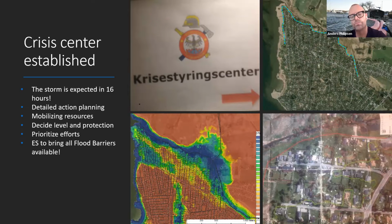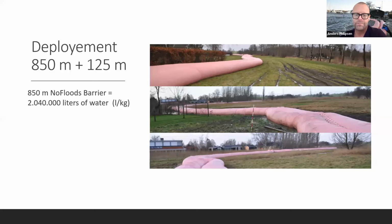It was in an open area, and you can see on the photo to the bottom right, the red line is basically where we're supposed to deploy the barrier. And so we did. We were able to deploy it there. The material is very lightweight, 3.5 kilo per running meter. But once it's filled, it's almost 2.4 tons per meter, meaning that a 1,000 meter barrier would be more than 2 million liters. Yeah, 2 million liters for 850 meters of flood barrier.